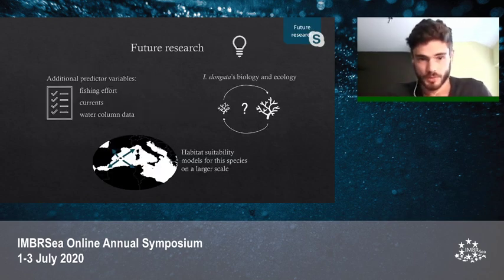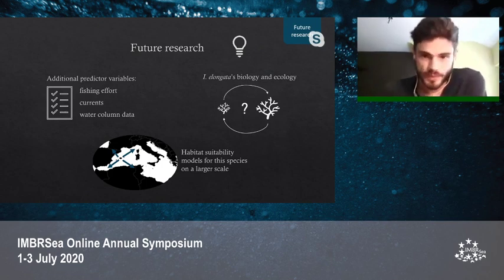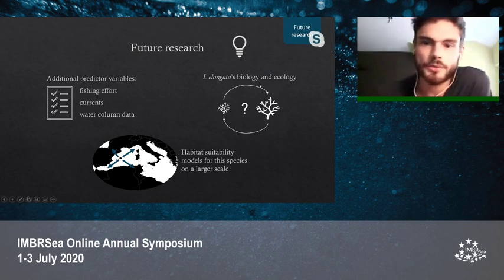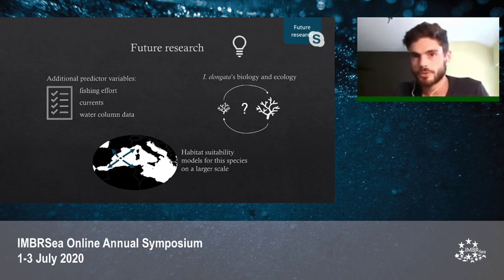So in the models, additional predictor variables could be included, such as fishing efforts, but also currents, which is very important for cold water corals. But we couldn't include these because models weren't detailed enough in the area. And then also the water column data would be interesting to include into the models. Then the biology and ecology of Isidella elongata is still largely unknown. So there is almost nothing known about reproduction, dispersal, and feeding ecology.